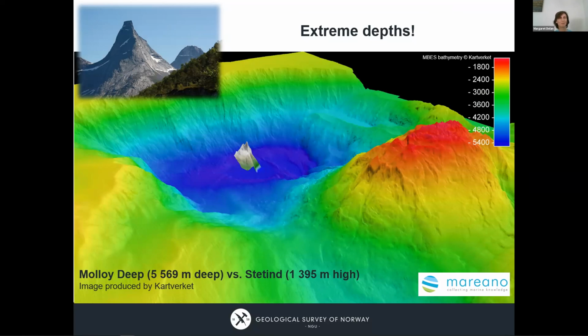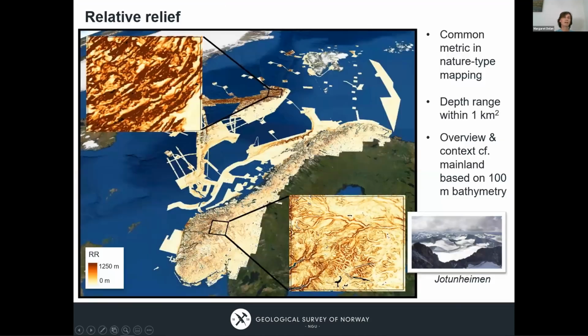For some reason, it seems to be harder to visualize negative terrain, extreme terrain, than mountains sticking up high. But as you see, this iconic mountain Stetind in Norway, only just over 1,000 meters high, is absolutely dwarfed by the Molloy Deep at 6,000 meters, and a much bigger area covered by that. So that's just to kind of orientate yourself. And we found when we started to dive into terrain attributes, it was very useful to get a hold on what happens on land too, so that we can picture what sort of terrain we are coming across.